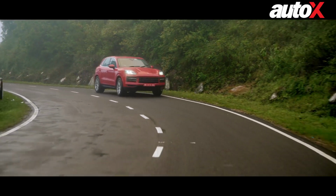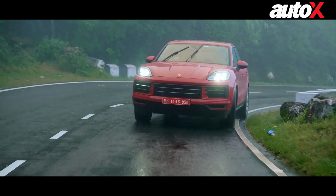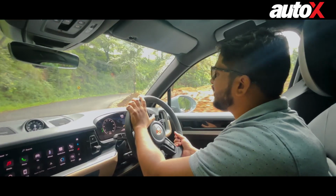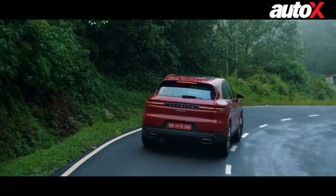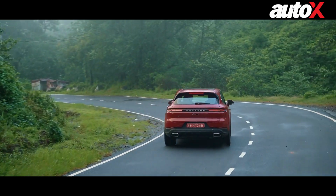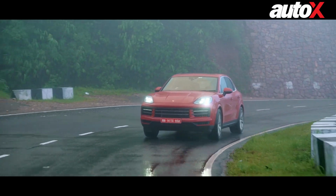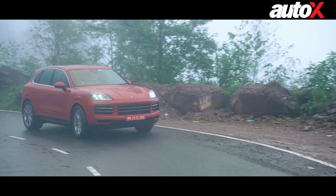Of course, when you turn it to Sport Plus or Sport mode, then it is a little firm, but still it's not objectionable, it's not uncomfortable, it drives really well. Now, the other thing Porsche says is that in comfort or normal setting, it's more comfortable, but in Sport and Sport Plus modes, it is more sporty in the sense the suspension is more taut.